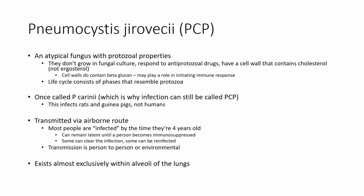This was once called Pneumocystis carinii, which is why the infection is still known as PCP. What they found, though, as they started to do more research, was that the P. carinii was what infected rats and guinea pigs and not humans, and the related organism that caused the infections in humans was the Pneumocystis jirovecii.